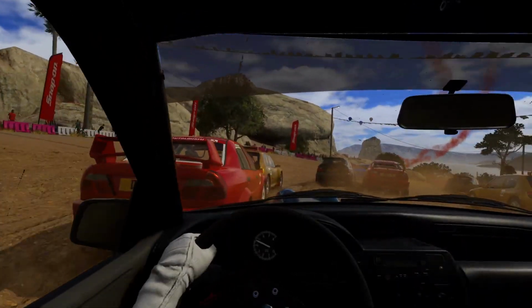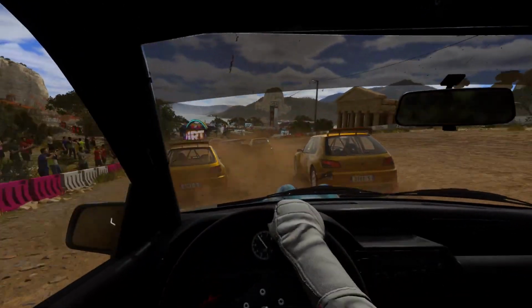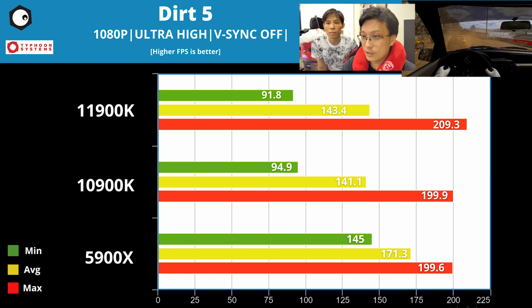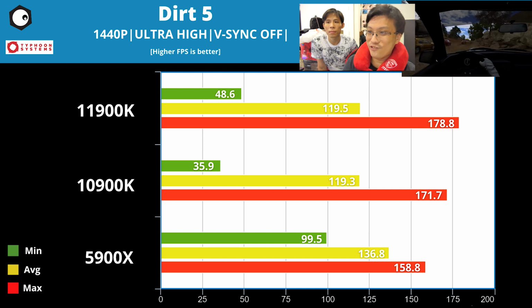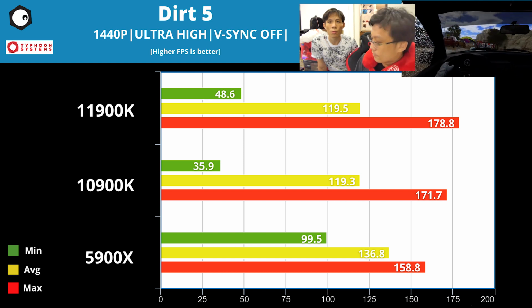Cool. Next, we come to Dirt 5. Now, Dirt 5 is where things start to get a little bit weird. Even though the 11900K is faster than its older sibling, the 10900K, at both 1080p as well as 1440p, what we see down here is that they're both beaten by the 5900X. Not by a small percentage, but by quite a handful actually. We're looking at like 10%, 15% at least, at both resolutions.